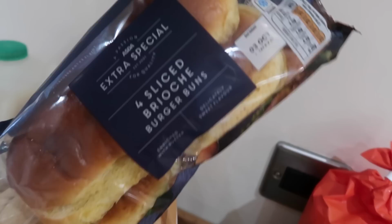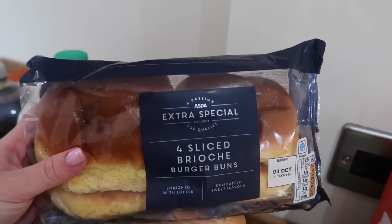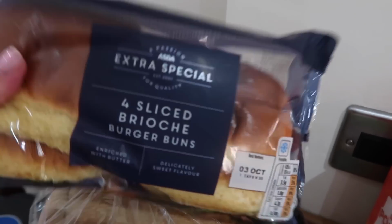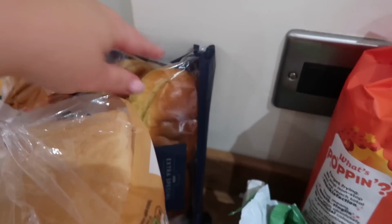I have then just got some bread. This is actually a substitute. I always get wholemeal, but they've sent me white, which is fine. Tommy wants to leave that. I got some brioche buns just because we like to have the corn chicken burgers, I was going to say, but they're obviously not chicken if they're corn. But we like to have them burgers or sometimes homemade burgers for tea. So I got some brioche buns for that.